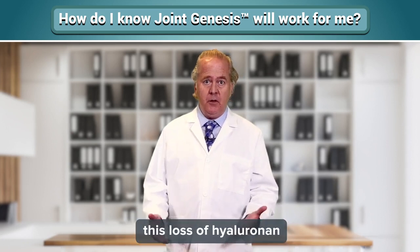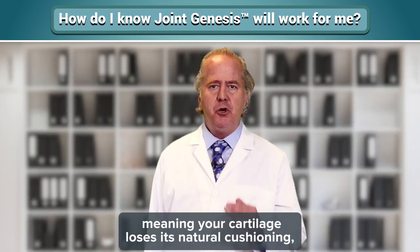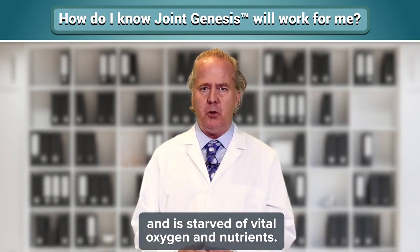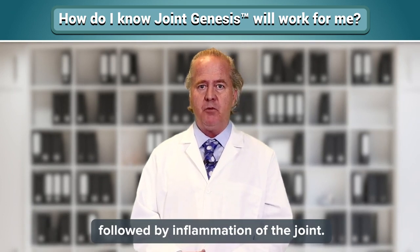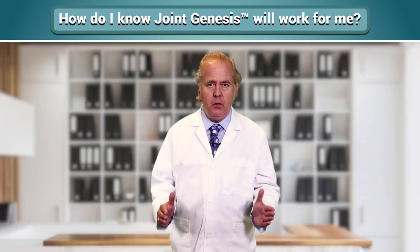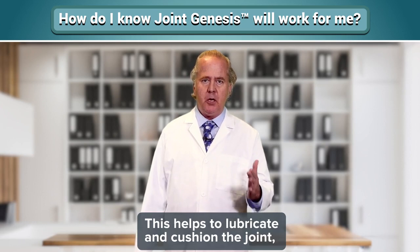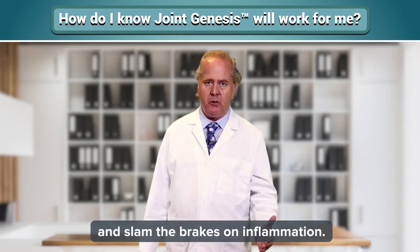As you've seen, this loss of hyaluronan thins and dries out your synovial fluid, meaning your cartilage loses its natural cushioning, becomes dehydrated, and is starved of vital oxygen and nutrients. This results in cell death and cartilage breakdown, followed by inflammation of the joint. The key ingredient in Joint Genesis, Mobility, works by quickly replenishing your synovial fluid with hyaluronan. This helps to lubricate and cushion the joint, nourish the cartilage tissue, and slam the brakes on inflammation.